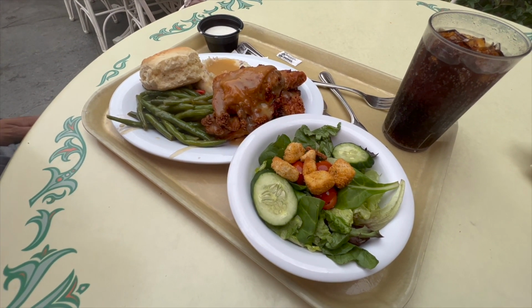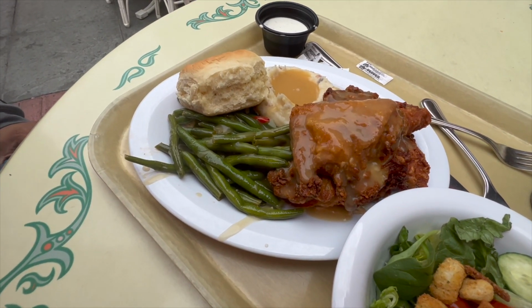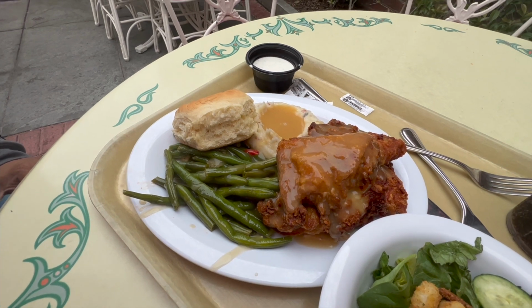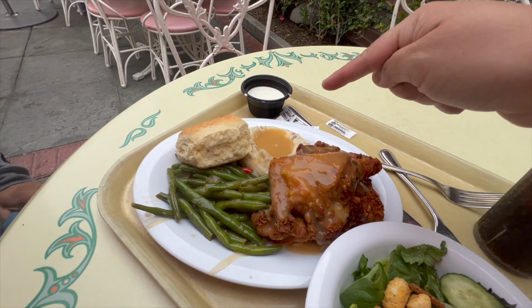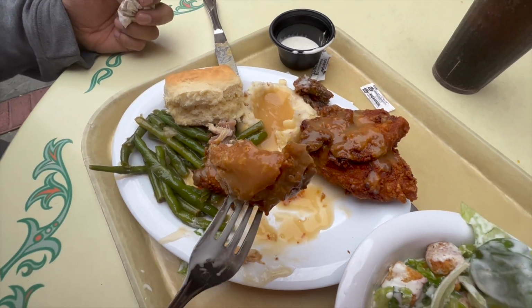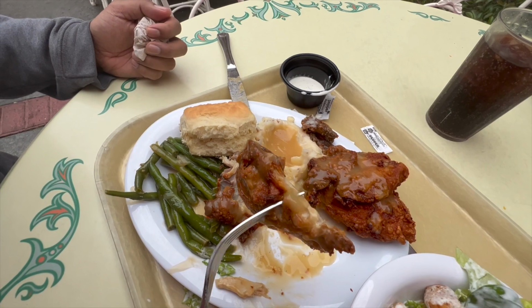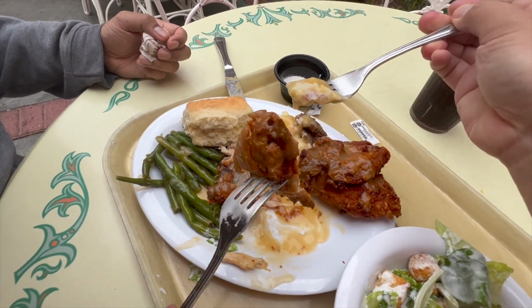Disney at the Plaza Inn. We got a side salad right here and a fried chicken. And KJ, being a true Filipino, got the gravy on top. Kind of reminds you of Jollibee, which comes with mashed potatoes, biscuit, and string beans. Get all this gravy and the mashed potatoes right here. Yeah, the cast member really hooked it up with the gravy here.